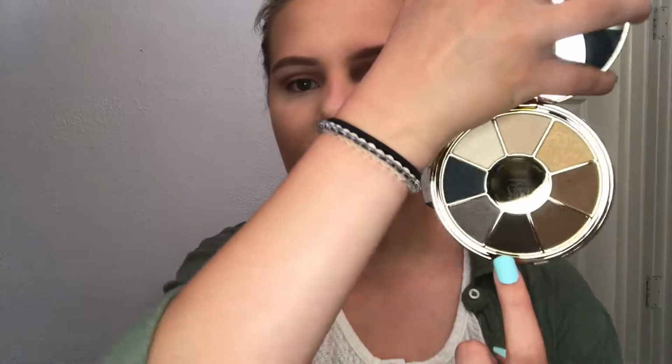Okay, next I'm going to kind of go back in my crease. I'm going to take this Luxie brush and it's kind of just flat. It's really like a loose, fluffy brush. I'm going to try this color right here called Siren, and I'm going to try and apply that directly into the crease.